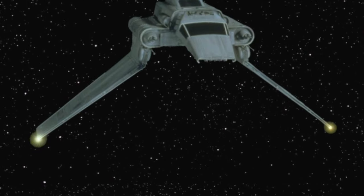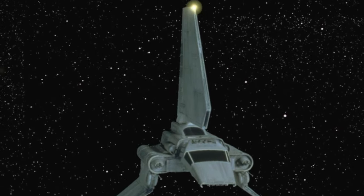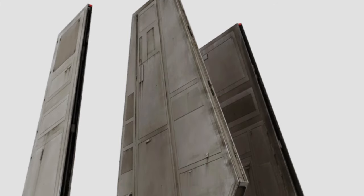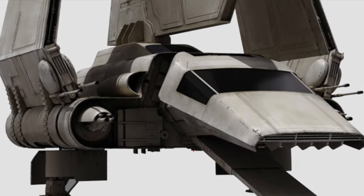Kenner's magnificent Imperial Shuttle is directly based upon the designs of the Lambda-class T-4A shuttlecraft, which is utilized by the ranks of the Imperial military. As a light utility craft, this vessel is developed to transport material, troops, and as featured in Return of the Jedi, high-ranking persons of importance.